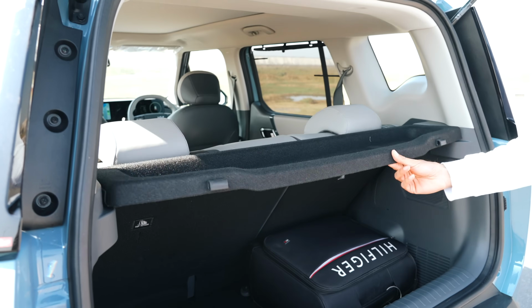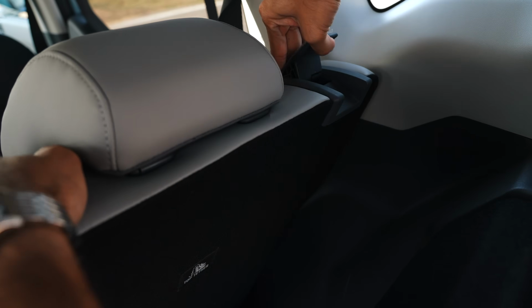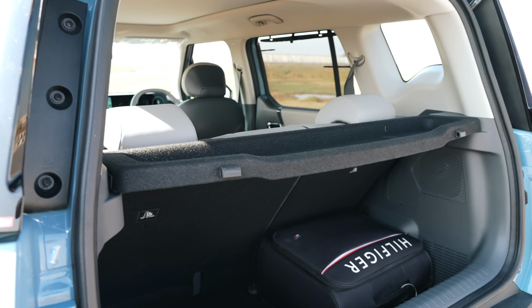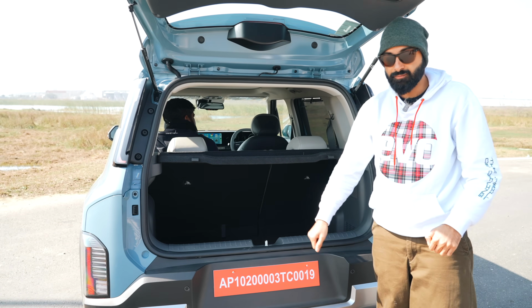You get this tiny little parcel tray over here, and there's a gap over here because this can actually recline all the way back. So once it's reclined, then it sits flush with the seats over here, and you've got adequate space right up until the parcel tray. Of course, you can take out the parcel tray and get a little more space in the boot as well.